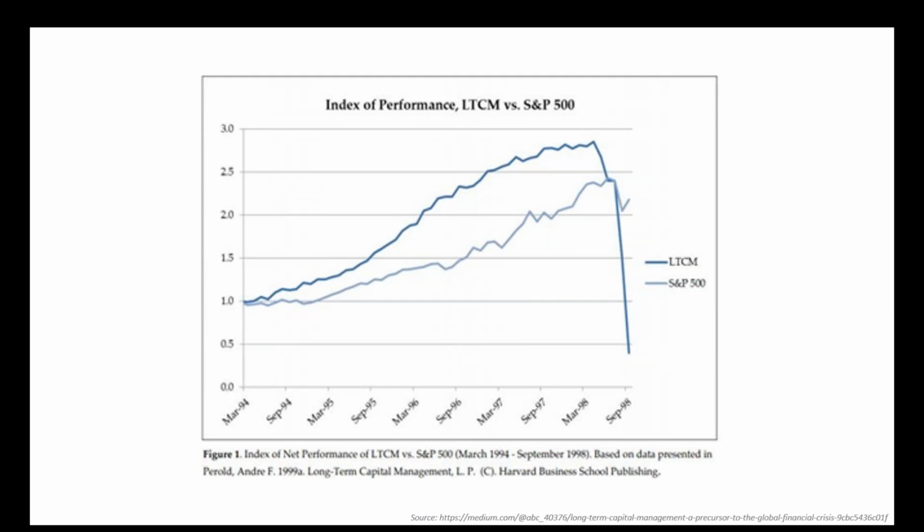So any money manager telling you that they've got it figured out is full of what? I'm not saying money managers are bad. I'm just saying they're all the same.